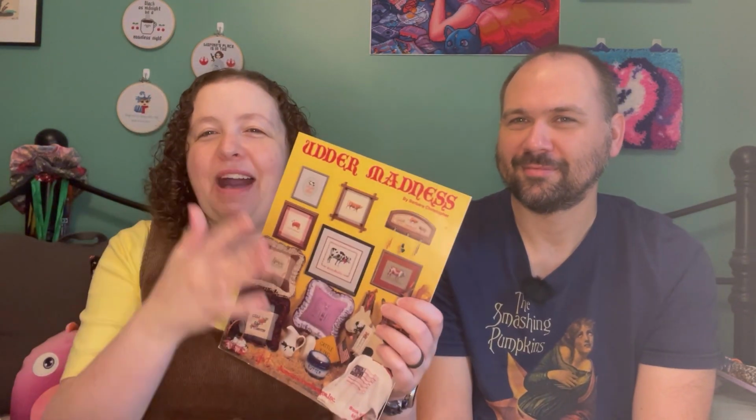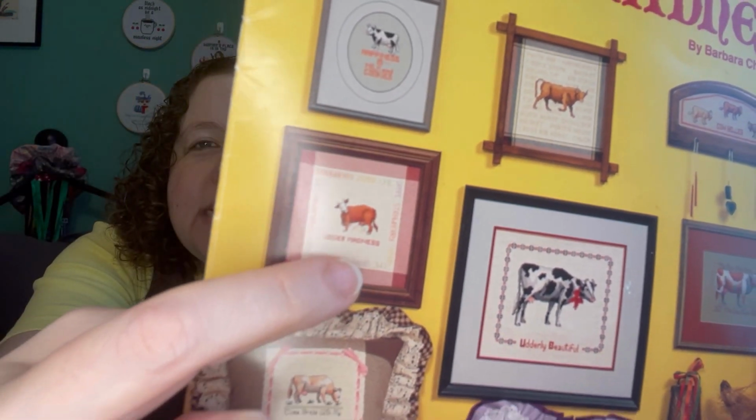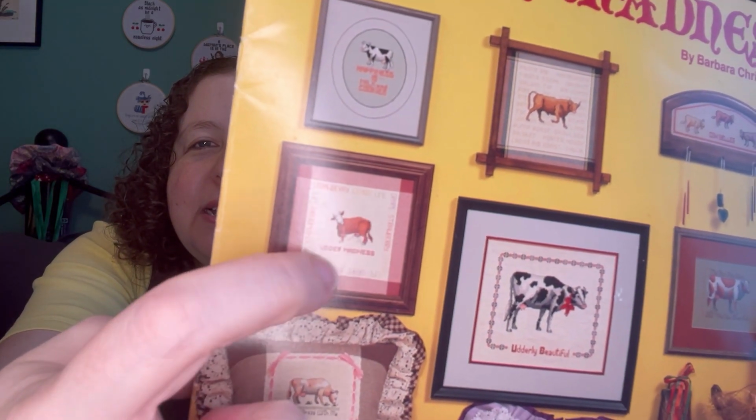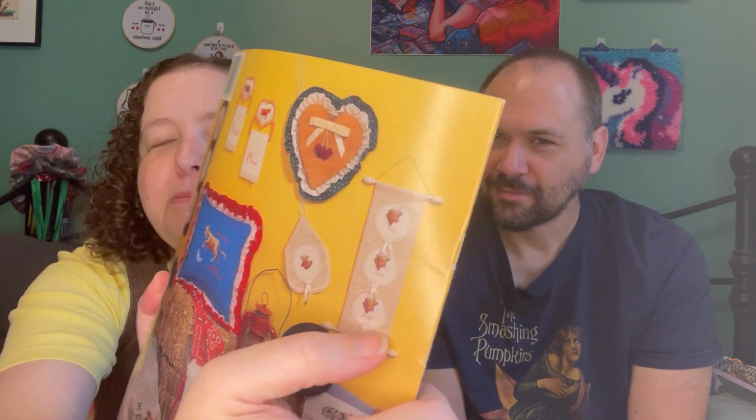Now, this is my favorite one, and Cam and I were just dying. We kept looking at this because the patterns just keep getting more and more ridiculous. It's called Utter Madness. It's all cow themed, but some of them are just, it might be a little hard to see on camera, but there's this one with flavors around it, and little sprays of milk in different colors. You get Utterly Beautiful, Cow Boogie. That's what it says on there, Cow Boogie.